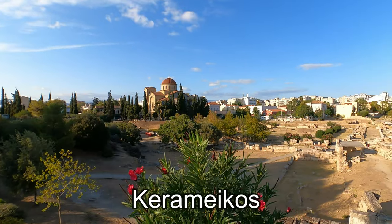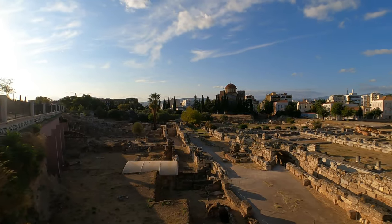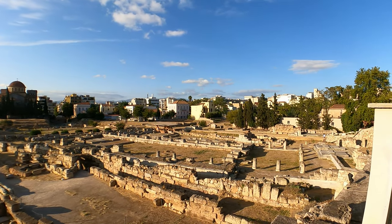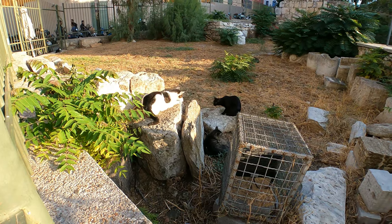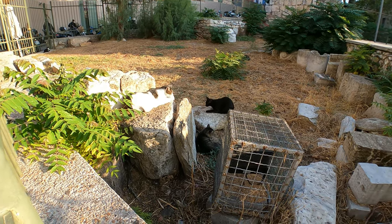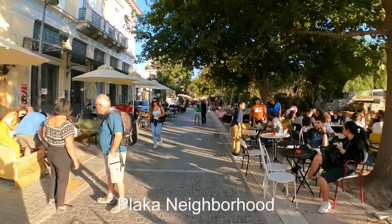Kerameikos is a site of an ancient graveyard. There is also a museum on the site we didn't get a chance to go to. Athens is home to a very large stray cat population that are taken care of by the locals. They're everywhere, but very numerous in tourist areas near restaurants, of course, where they can catch a quick meal.